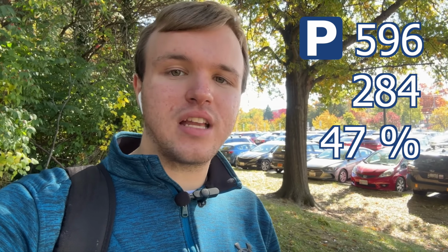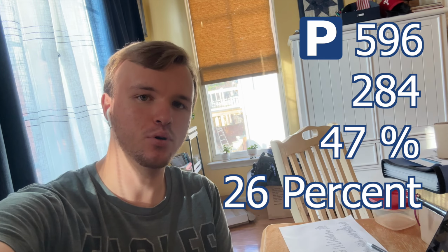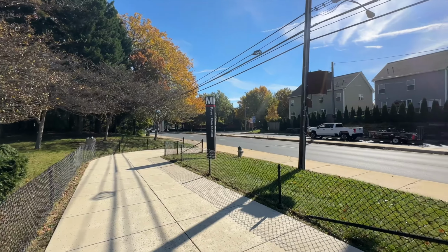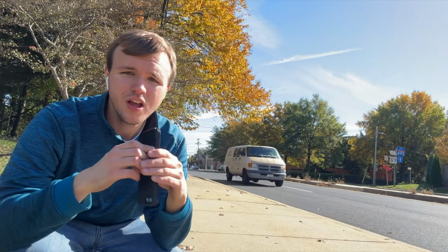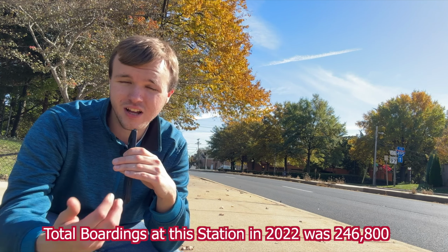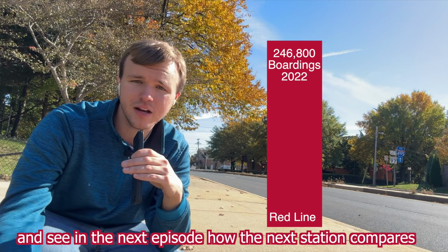Out of the total 596 parking spots, 284 were used on an average 2023 weekday. This comes out to about 47% utilization rate. This also tells us that only 26% of the people who board at this station park their car in the lot. Total boardings at this station in 2022 was 246,800. Let's put that on the graph and see it in the next episode how the next station compares.